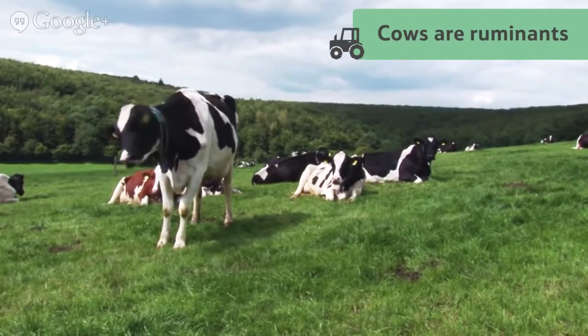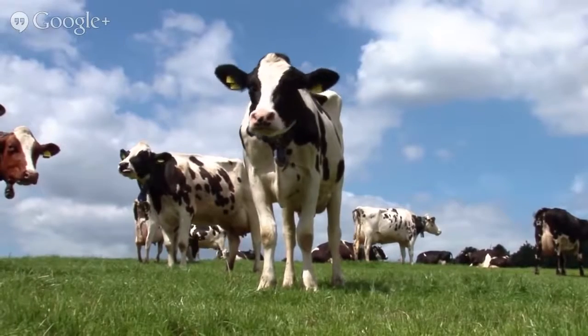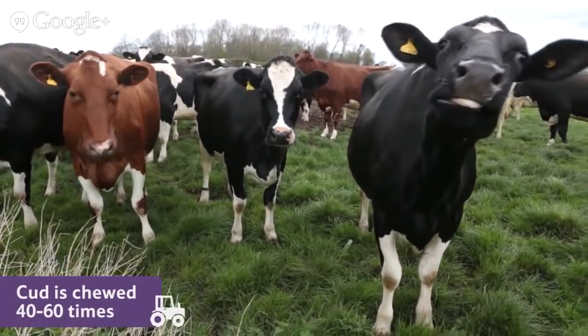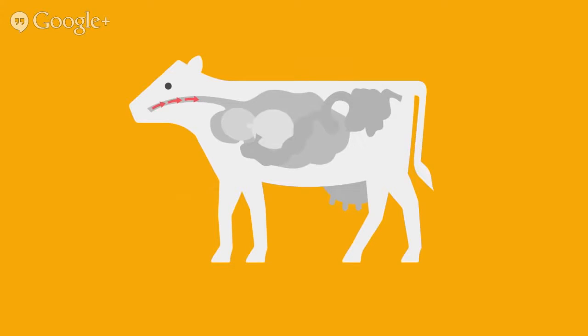Cows are ruminants, which means they're a type of mammal that eats their food more than once. Once they've chewed and swallowed the grass, it passes through 2 of the cow's 4 stomachs, where water is added and it begins to break down. This takes about 2 hours. It's then regurgitated, which means that it is pushed back up into the cow's mouth. This substance is called cud, and it's chewed 40 to 60 times before being swallowed a second time. The cud then passes through the cow's final 2 stomachs.